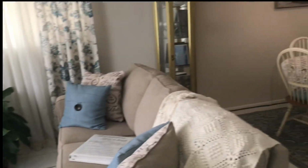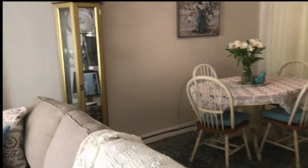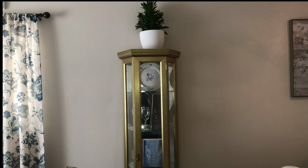I'll transition into my dining room area. Everything is connected. My curio, my mother-in-law gave it to me.